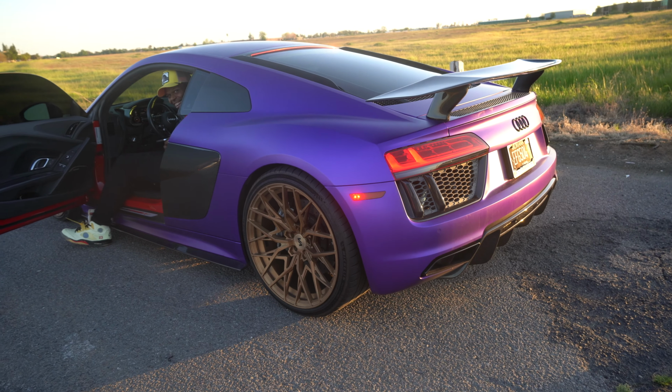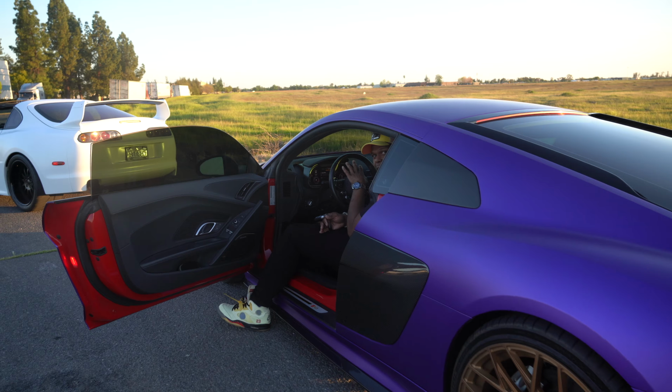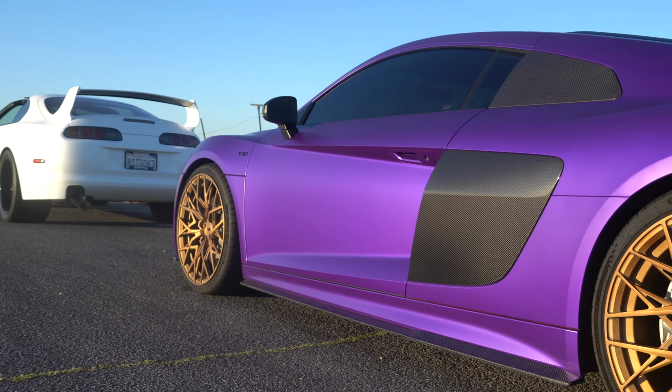Wow. And when you step on it, over a certain RPM, it opens up. Exactly. That is the R8. Now, are you ready for it? Let's move on to the monster over there.